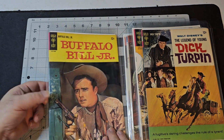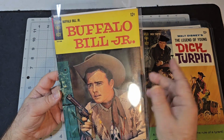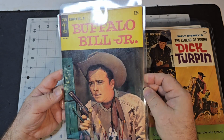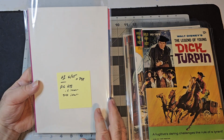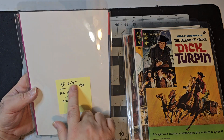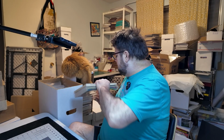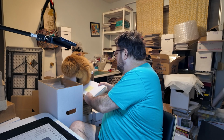And Buffalo Bill Jr., another Dell or another Gold Key. A lot of times I'll say Dell Gold Key as if it's the same company, which it kind of is. But that's number one from 1965. All right, more keepers.